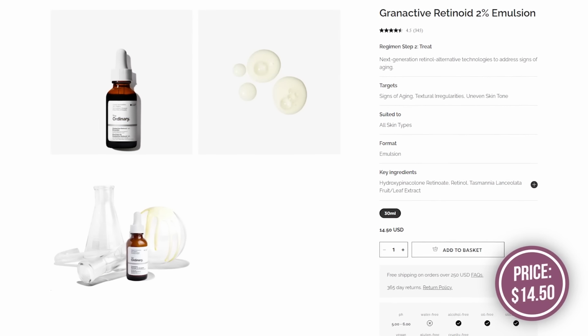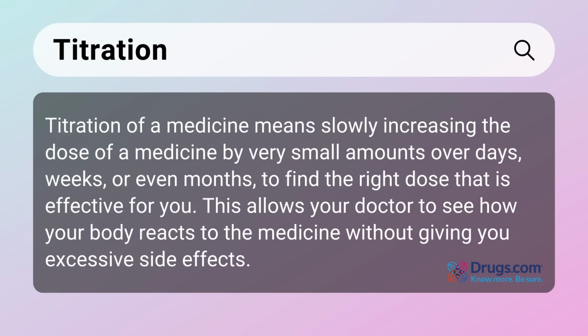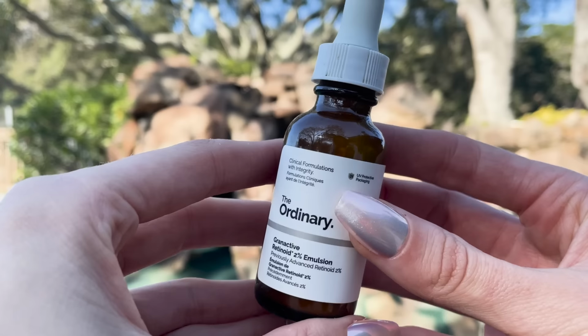This is the answer, especially for the price. The Ordinary does retinoids really, really well. They also give you options on the percentages. So again, as a professional, I can use and play and kind of titrate, or I can titrate someone up or down if I need to, but this is phenomenal.